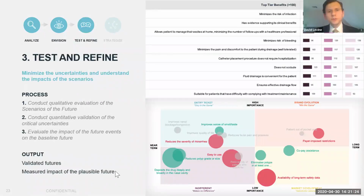And step 3 is when we test and refine our understanding of the potential future scenarios. And that's where we do go back to the customer, because the customer really is at the heart of all of this. We just want to understand where the customer is moving and where they may end up in the future.